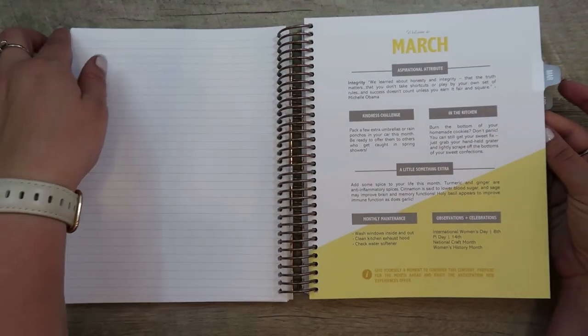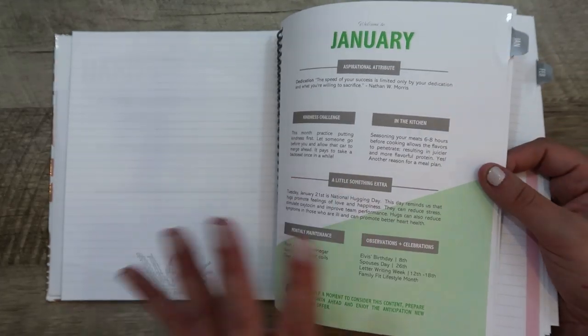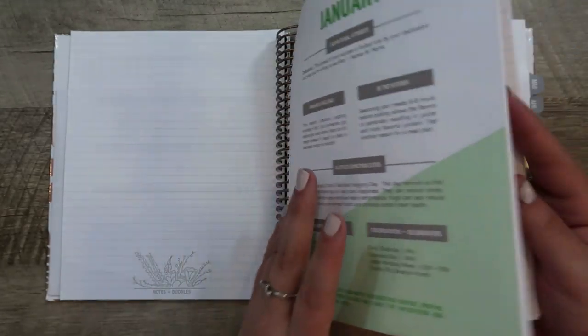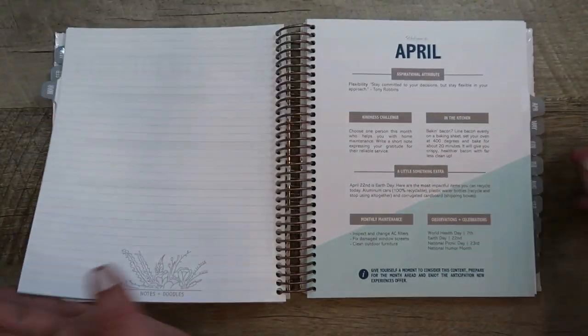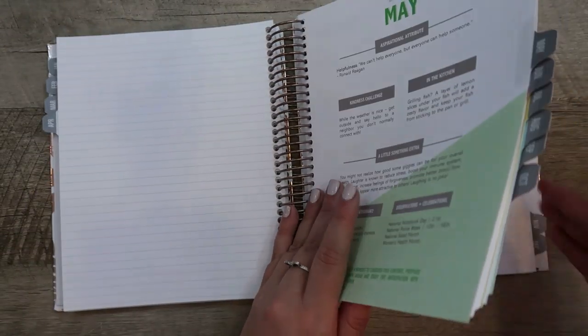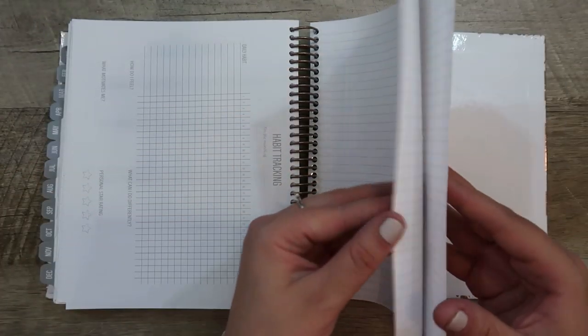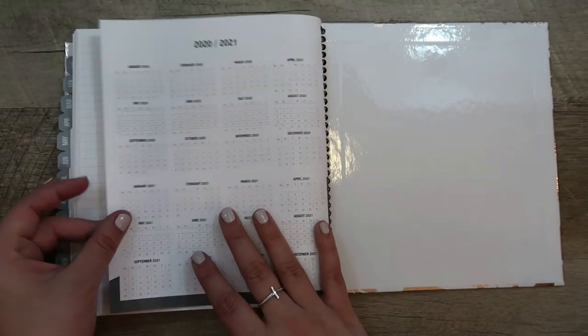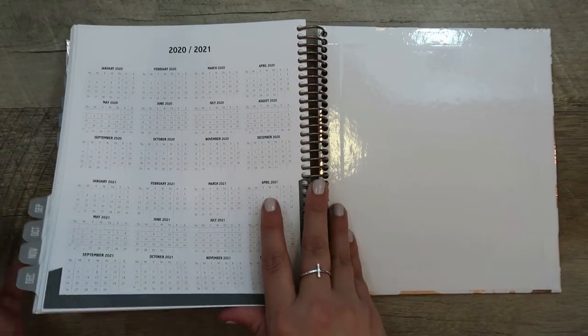And so let's quickly look at those colors. So green, so January was green. Maybe that's where I had it in my head because I'd already flipped through these. And then February is pink, March is yellow, April is teal, and then we go back to green. And then it repeats those colors. And then in the back, you just have the overview. You don't have any extra notes pages because they have the notes pages in between each month.